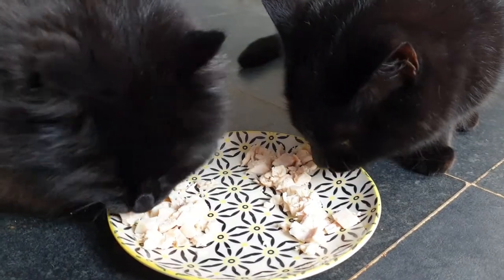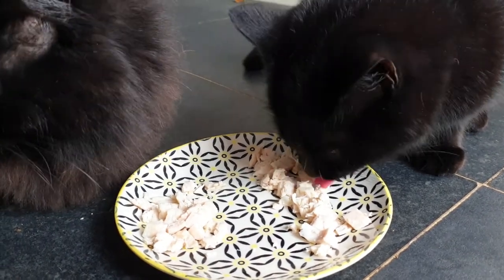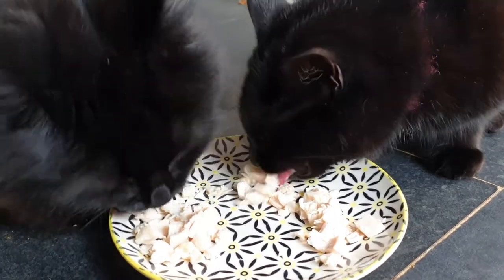And of course I have to feed the little monsters as well. I had to shut them out of the kitchen so they wouldn't steal it from Elsa. Oh dear. Nom nom nom.